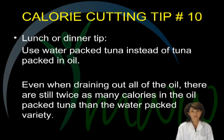Calorie cutting tip number 10. Use water-packed tuna or other meats or fish instead of oil-packed. Even when draining out all of the oil, plenty of it lingers behind and within the food to deliver more calories to your body. Then, along with regular mayonnaise or other fat-laden dressings, this can deliver a double hit of fat.